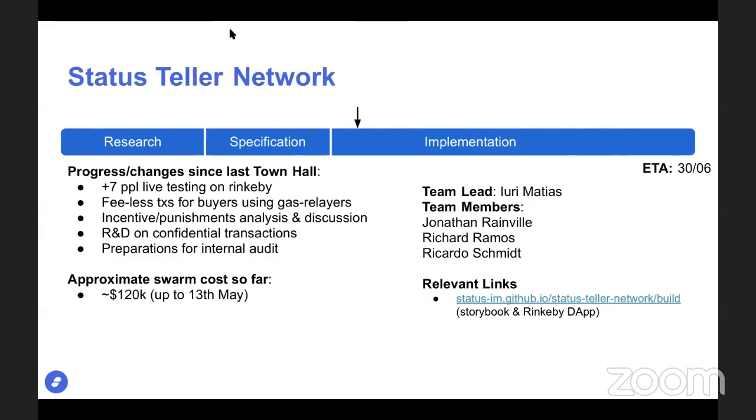We've also been trying to finalize the incentives and punishments for arbiters and sellers, so we can finalize those parameters in the code. We've also been looking at confidential transactions, though it's not as much of a priority as the above. And we're also starting preparations to do an internal security audit ourselves on the code, to proceed to an external audit.